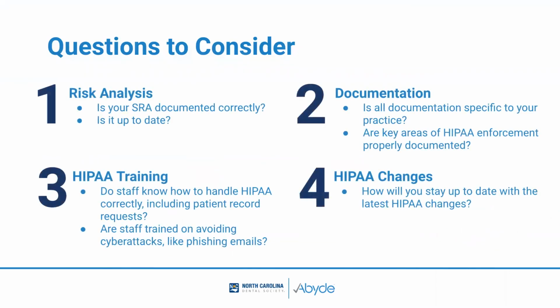Are we completing, maintaining, and updating that first phase of compliance, that security risk analysis, identifying gaps in compliance, understanding where we have areas of risk, and continuing to mitigate those risks going forward? Do we have proper policies and procedures in place, documented, maintained, updated, drafted specific to our practice, and also our North Carolina specific HIPAA laws as well? Also, are we completing and maintaining HIPAA compliance training? Minimum once per year, and all new employees need to be trained within the first 30 days.